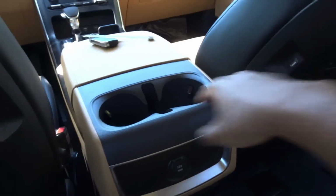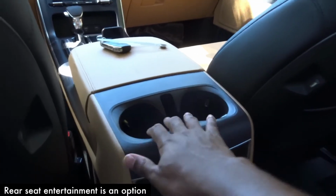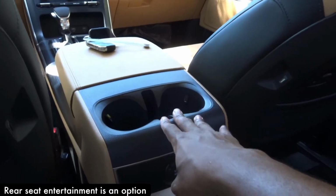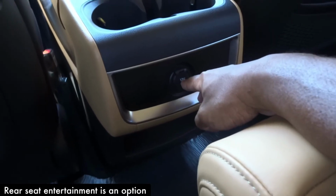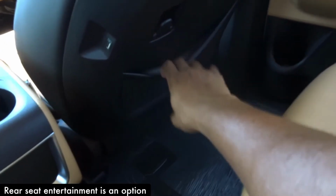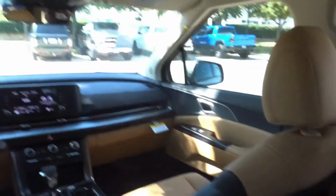Other than that, that is the rear seats. They give you 2 USB ports on the back of each seat, with 2 cup holders for the second row occupants and another place to put your phone, and a 12-volt power outlet right there. 2 map pockets on each side of the vehicle with a nice subtle coat hanger right there to hold any bags or anything. Of course, you do have climate vents all over the rear.